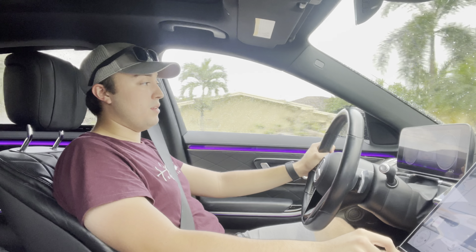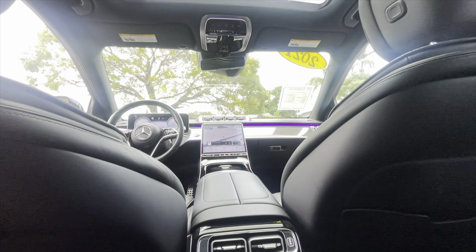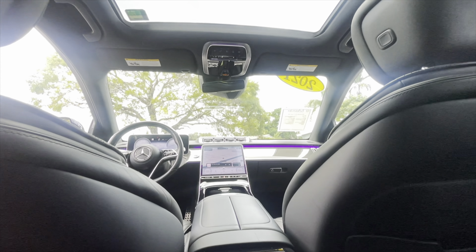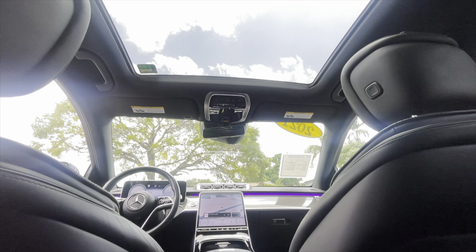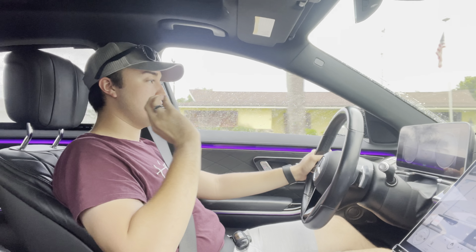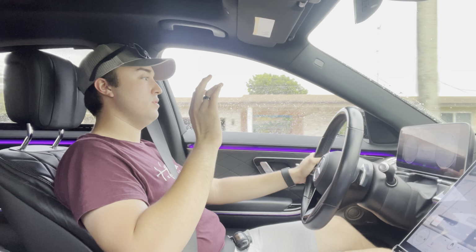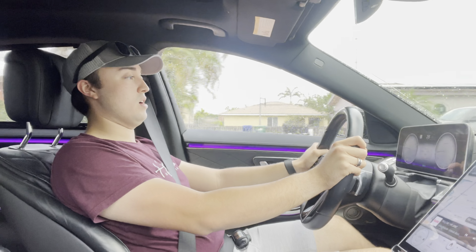So you do have eco, you do have comfort, so it comforts everything down. It tones down the engine even more. It does tone down the steering wheel, so now the steering wheel is a little bit softer, but it still handles and it's still pretty responsive. And also the suspension is at its softest mode. It's so comfortable to drive.